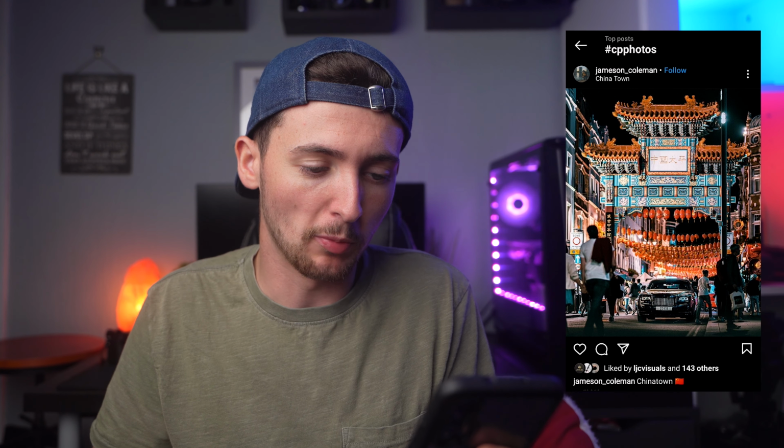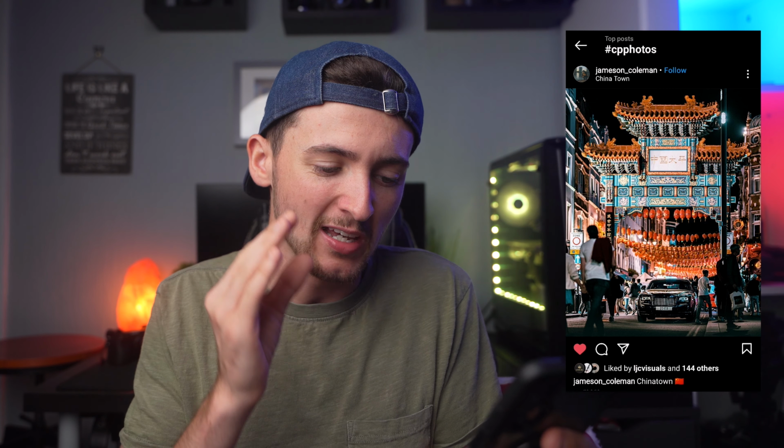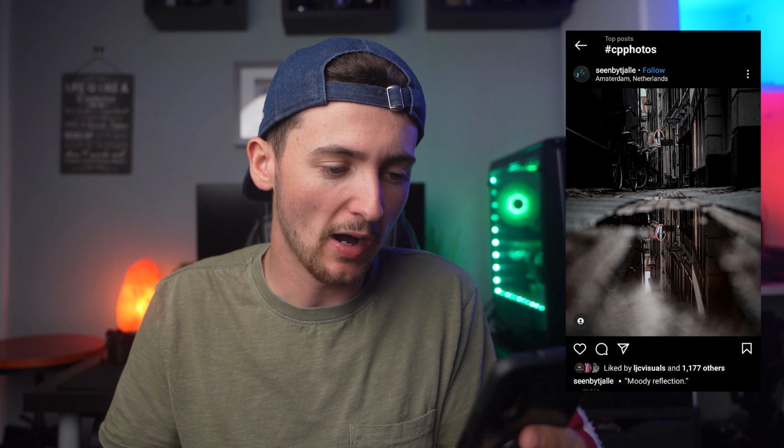This one really draws my eye by Jameson Coleman. The vibrancy, that Rolls Royce sitting there. I like that you've got no one walking in front of it, so it's a focal point of the image perfectly with a stunning backdrop as well. That is a fantastic shot. I also like this one by Scene by T. Love the reflection shot right there.